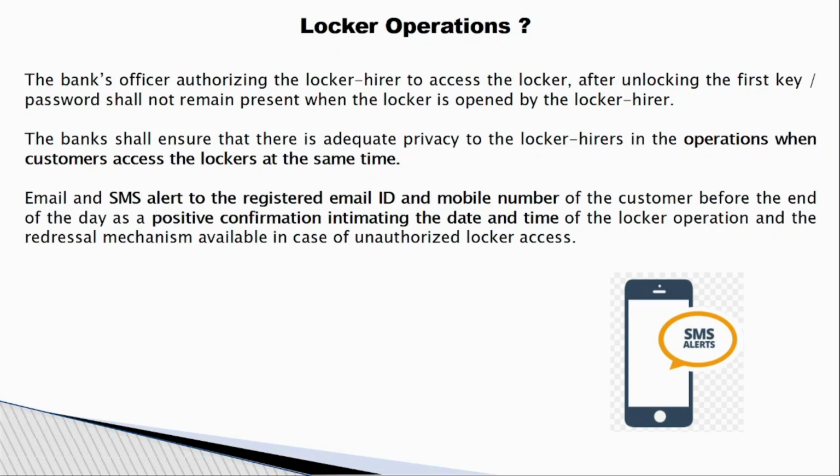These lockers can be given to individuals, joint holders, companies. When authorized people come for locker operation, whenever they operate a locker, the bank will send an SMS: your locker is operated on this day, at this time. In case an unauthorized person is accessing your locker, you will be intimated immediately. You can approach the bank and say this is my locker and I have not come for the operation. Some unauthorized person is coming, so the bank can take action or you can directly approach the branch.